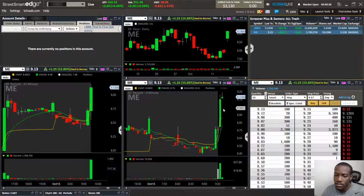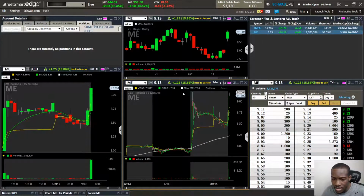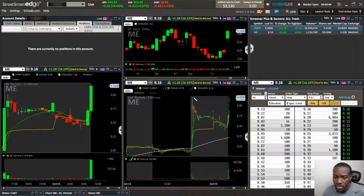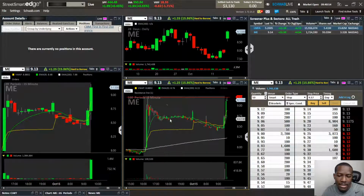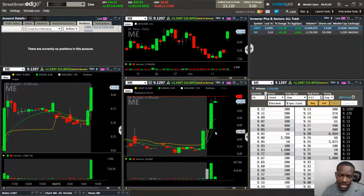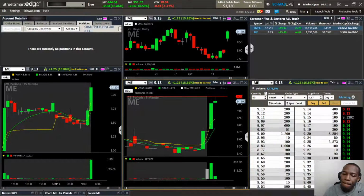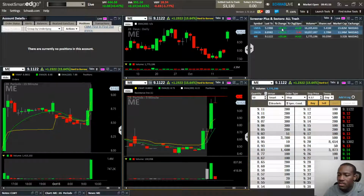ME, gotta give some kind of movement down. The pre-market highs were up here at the 920s. Resistance. So this got up here to the high of the 919. So 1 cent away from that 920 break, could not get it. May get a little bit of rejection down here. We'll see how big this rejection is.